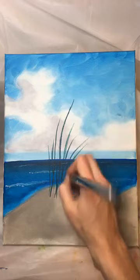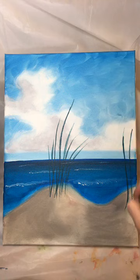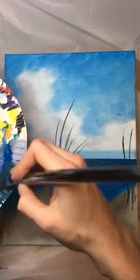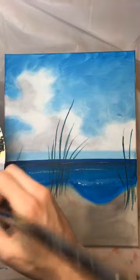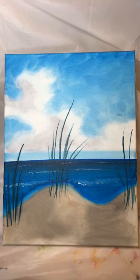All right. So I got those grasses there, and I'm going to have some more popping in over here, kind of like barely on the canvas. We're poking out here and everywhere. And I got some over here too. Cool.